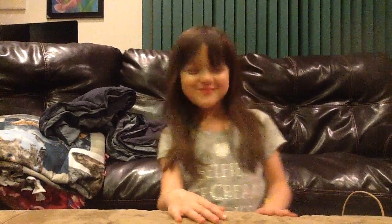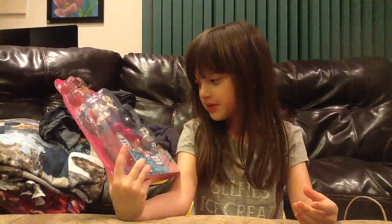Today we're going to be pulling out of the Target bag what I got at Target. So you guys don't know what it is. Let's get the first thing, but I know what it is, which is Puppy in My Pocket. It's like the same as another one, but it's pink and has different puppies.